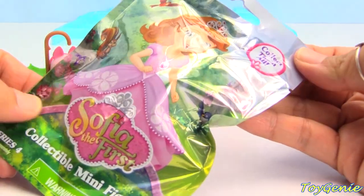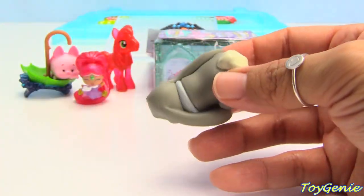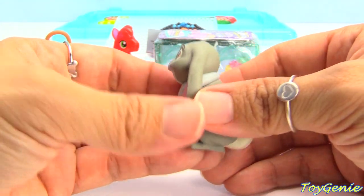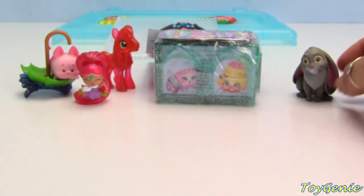Here is a Sophia, the first collectible minifigure. And who do we have? We have Clover, the cute little bunny with giant ears. What could he be thinking about? What kind of food?